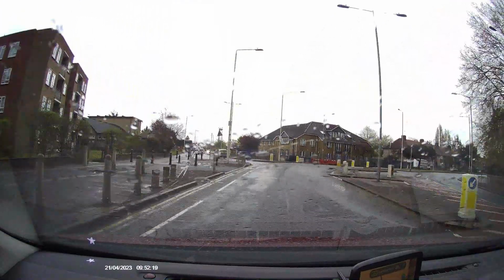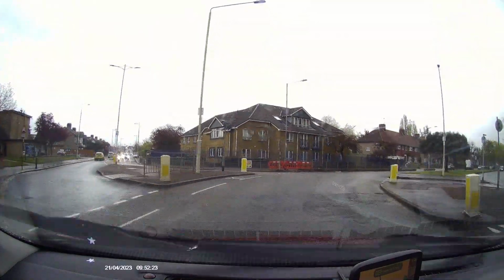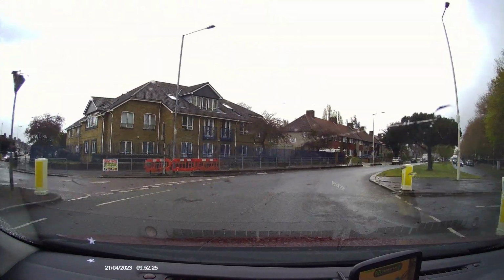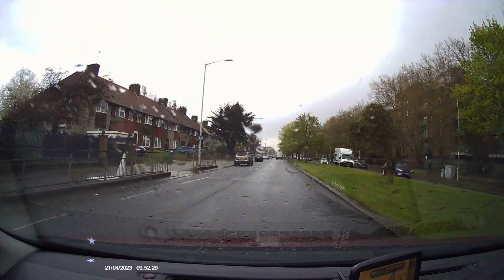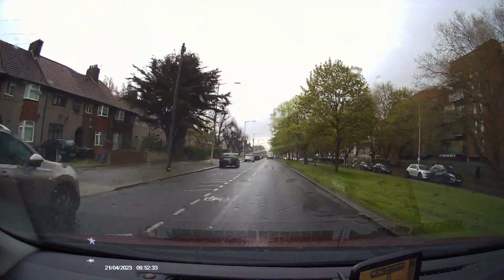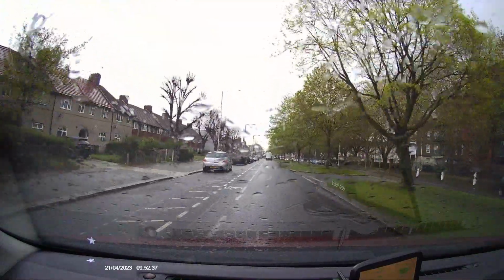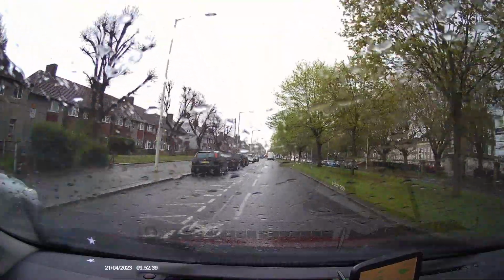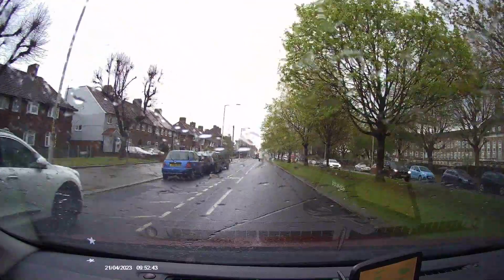This is a critical bend. Sometimes you take left, sometimes they take you straight ahead. People are turning in front of you, joining and emerging, turning right and emerging, so you need to be careful here. Lots of people fail at that junction as well when they are turning or emerging, turning right.